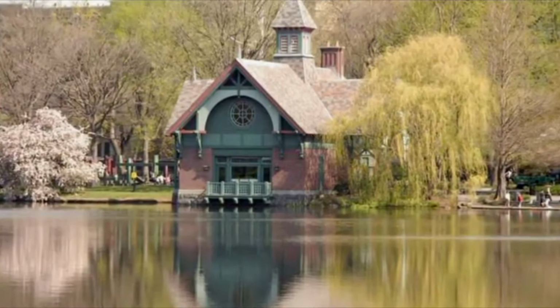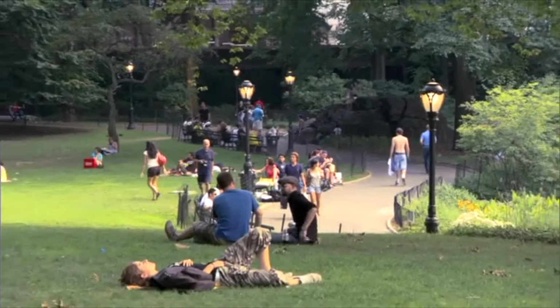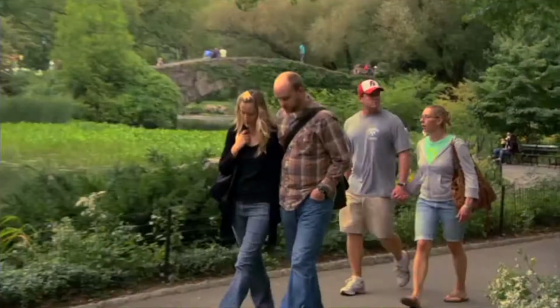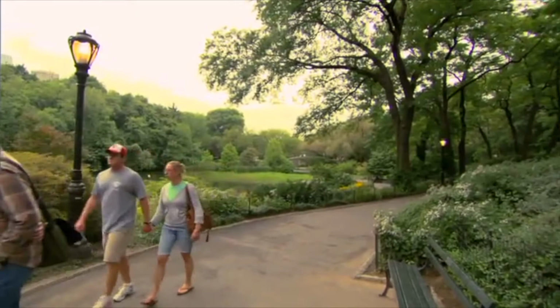Are people good about keeping the park clean? Yeah, what we've learned is, we have 38 million visitors to Central Park every year. This is probably one of the most visited sites in the world. If we stay on top of cleaning the park and taking care of it, then the public does as well. But if we don't do a good job, you will actually see the litter start accumulating.